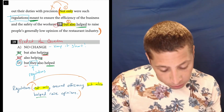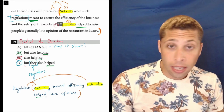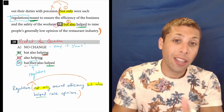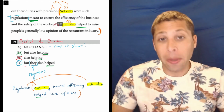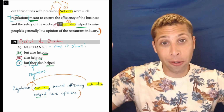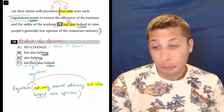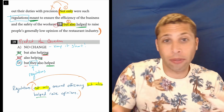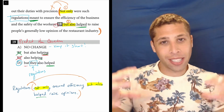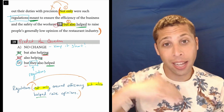Regulations not only ensured efficiency, but also helped raise opinions. It's a little clunky, it's a little weird, and so I think that's why the original version of this sentence was written the way it was and repeated "regulations." The sentence was so long it was getting confusing what we were talking about. So rather than deal with the distribution, they were just like, we'll just put it in both places. But this is still valid, and this is how you have to think about this "not only but also": it's like a sentence structure, where what's outside of the sentence structure can be applied to both pieces inside of it.